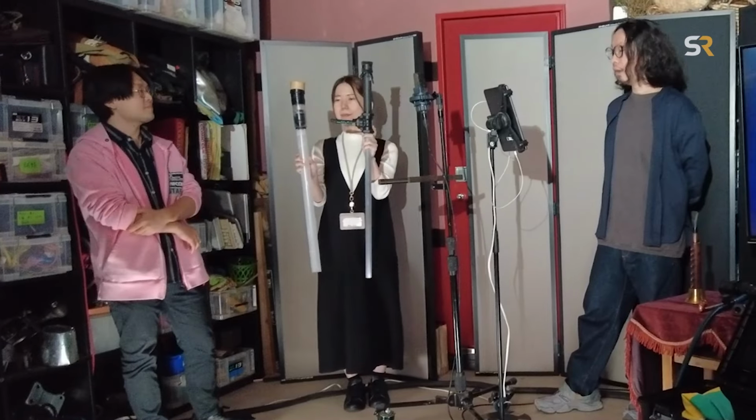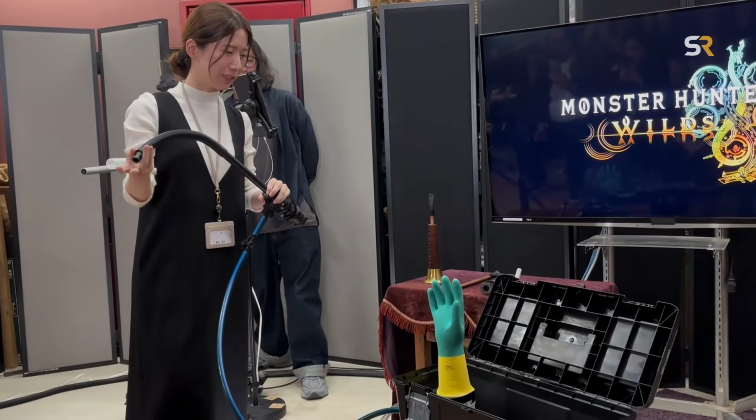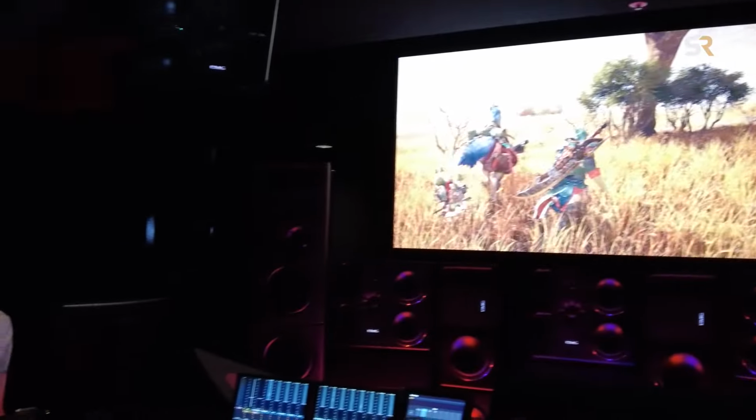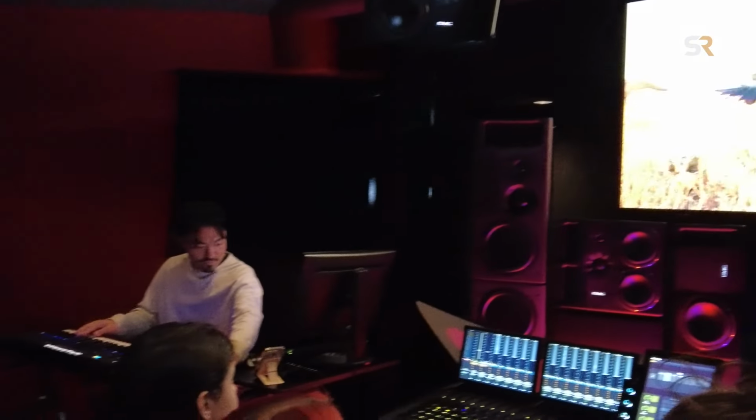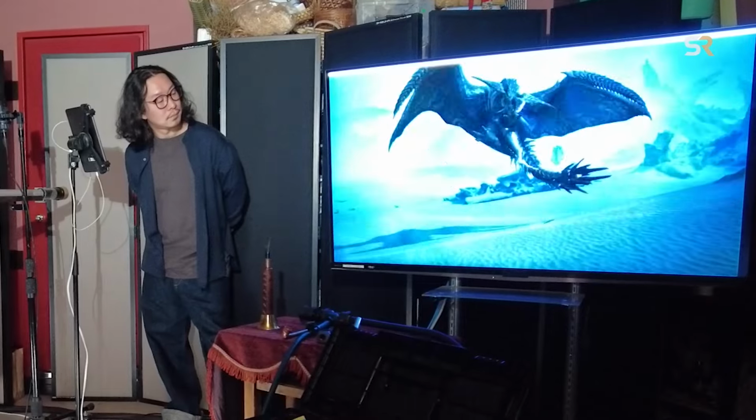Have you ever seen instruments like these? Or how about like this one? We traveled to Capcom's offices in Osaka, Japan to check out their Foley and mixing studios and see how the monster sounds and soundtrack of Monster Hunter Wilds was made.